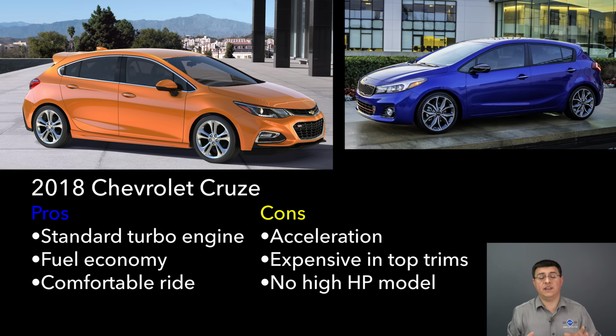Now, the Cruze does have an excellent standard turbocharged engine that is very, very efficient. It's not as powerful as the turbocharged engine that we find in the Honda Civic, but it can rival the Civic in terms of average fuel economy. Both models handle well, but I think the handling edge does have to go to the Chevy Cruze. Overall steering feel is very comparable between the two models, however.